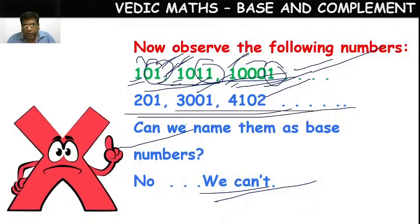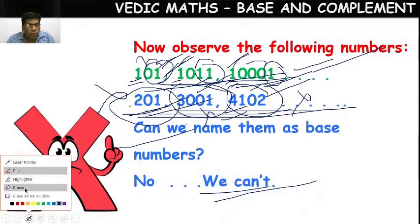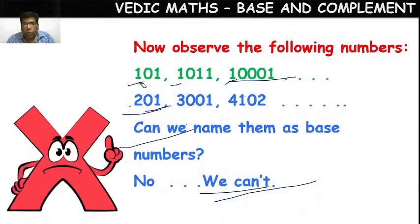If you see the second line of numbers, 201. This number doesn't start with 1, so it is not a base. 3001, not started with 1, not a base. 4102, not started with 1, it is not a base. So the numbers, though they start with 1, if after 1 they don't have zeros or if they have other numbers, they are not called bases. If they do not start with 1, if they start with another number like 2, 3, 4, then also they are not said to be bases. So we cannot name these numbers as bases.